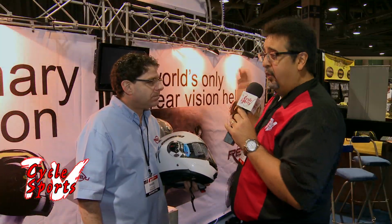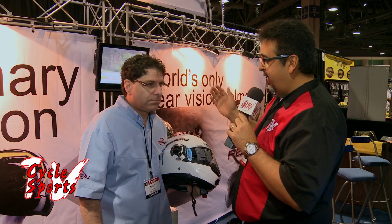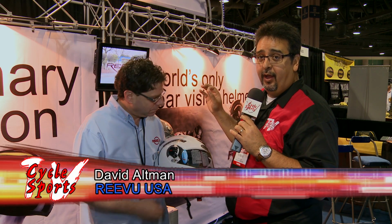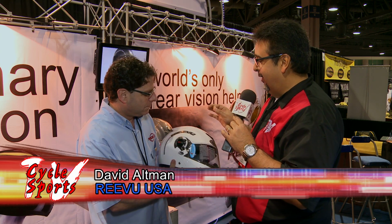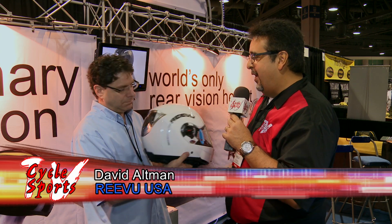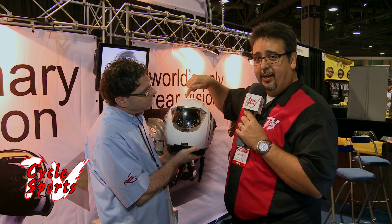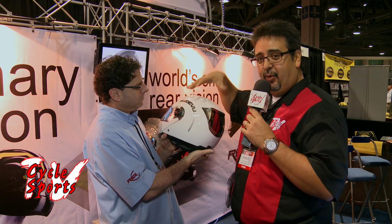We're here at the REEVU booth with David Altman from REEVU USA, and we're checking out a very cool helmet with a feature that it almost seems like, why didn't they do this before? I know there's a little window in the back of the helmet here. That's not so you can look in to see what you're thinking.